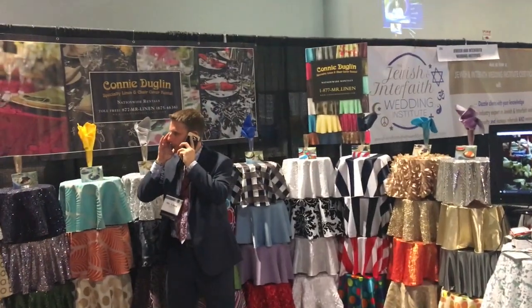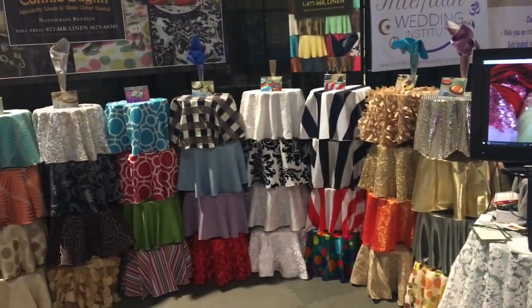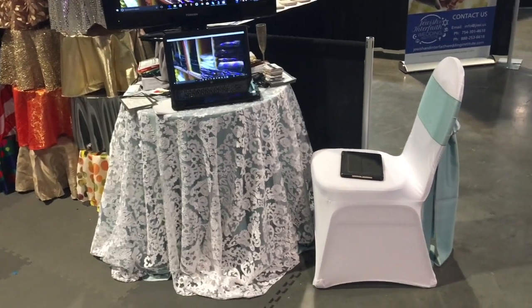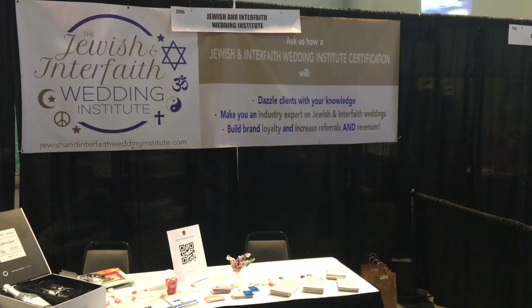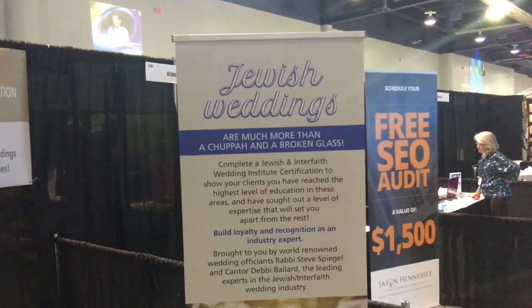Connie Dublin, special linen and chair cover rental. Oh yeah. Table covers and such there. Tablecloth, and there's the chair covers. The Jewish Interfaith Wedding Institute. These guys are projecting.